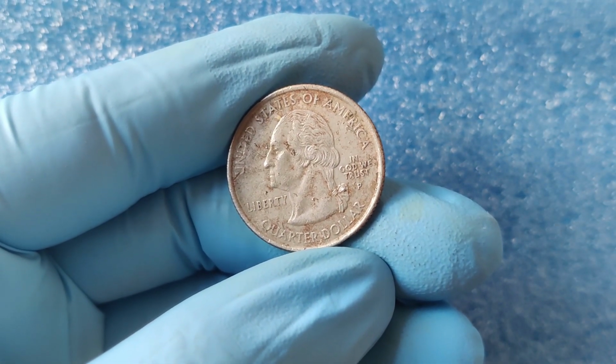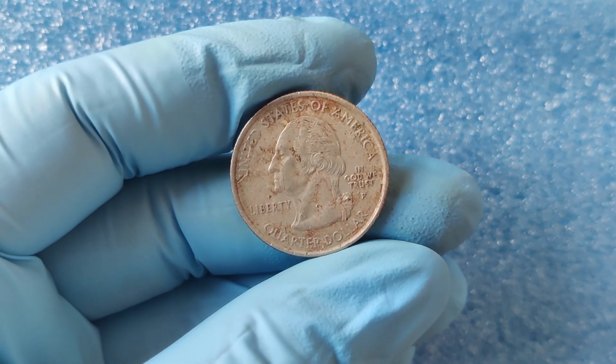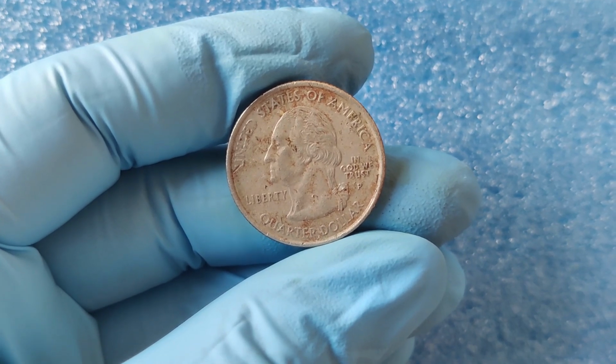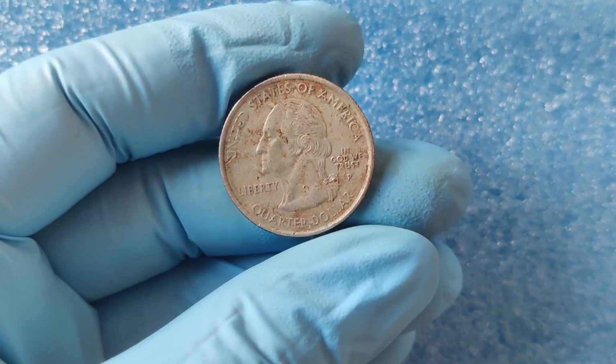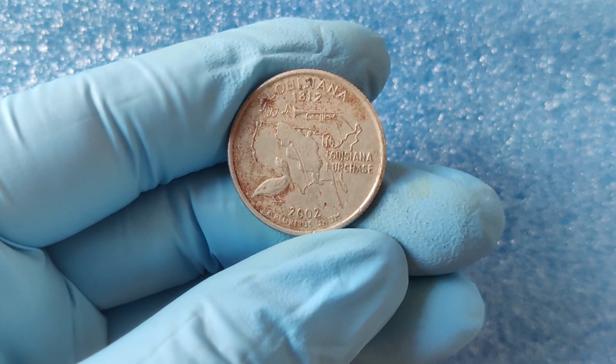Today, we're diving deep into the history, the mysteries, and, of course, the jaw-dropping value behind this incredibly rare 2002 mint mark quarter. So stick around as we uncover why this quarter is so special, how it came to be, and what makes it worth such an eye-watering amount. Let's start with a little history.